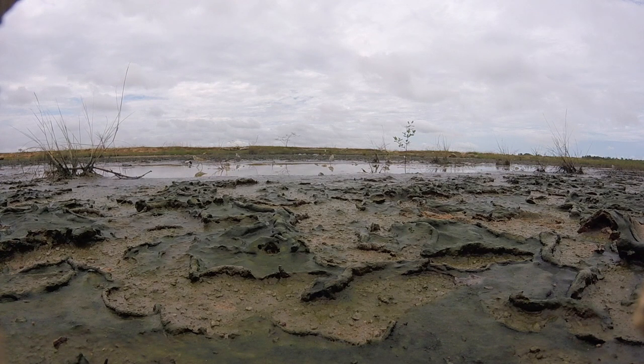All the birds that you can see in front of the camera now are sandplovers, lesser sandplovers. You can tell they're plovers by the distinctive stop-start feeding pattern.